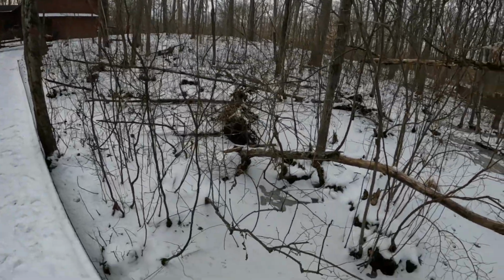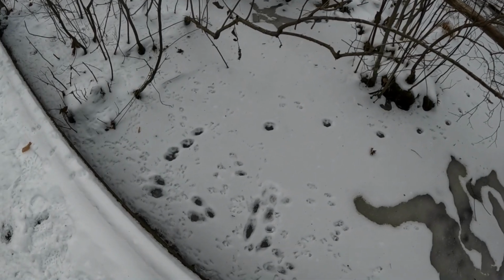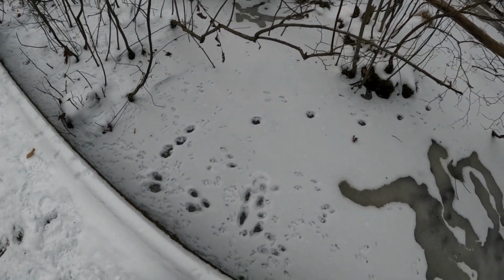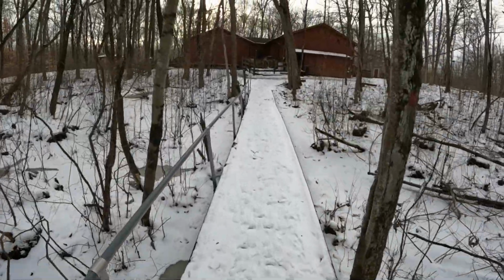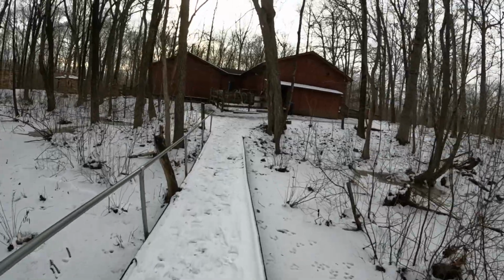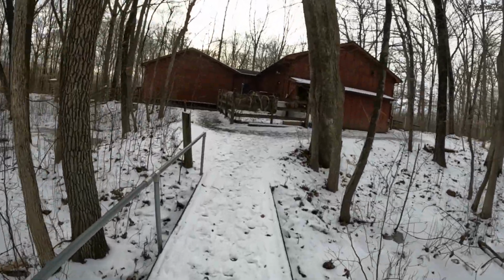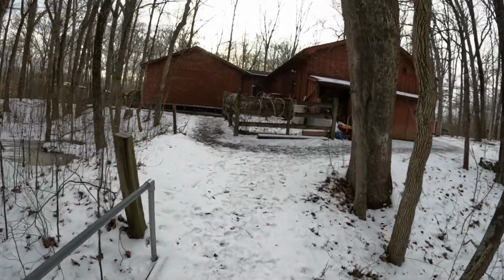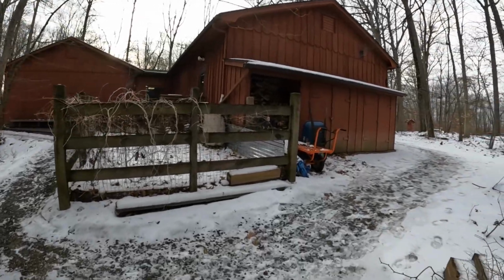Look at this, you see all the paw prints and bird prints down there in the snow. All kinds of creatures all through here, walk through here. And you can see that kind of stuff in the snow right now. Really makes you see how much wildlife goes through here.